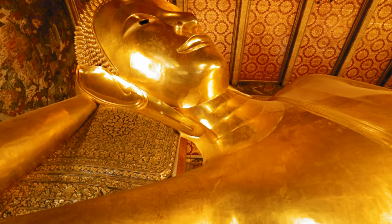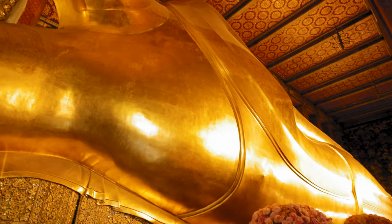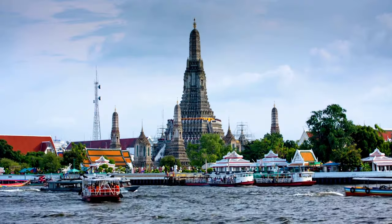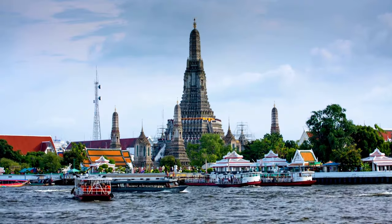Okay, and that is it for Wat Pho. I really enjoyed this one. Very, very beautiful, and seeing the Golden Buddha was quite special actually. So definitely recommend this one. This one gets a tick from me, if that means anything. And next up, we're going to cross the river and we're going to go to another temple called Wat Arun.